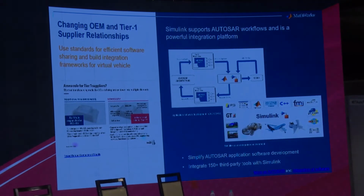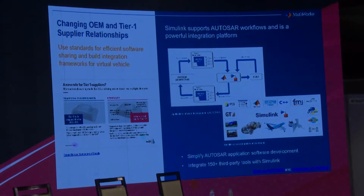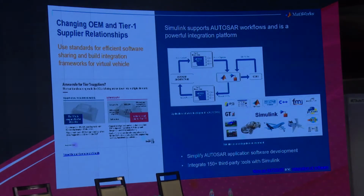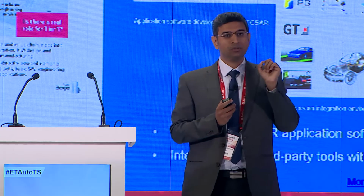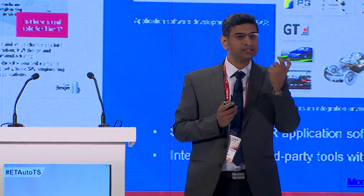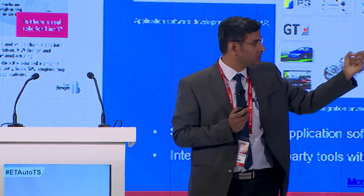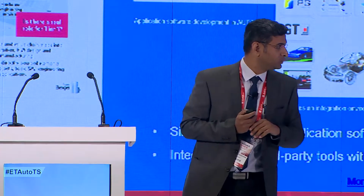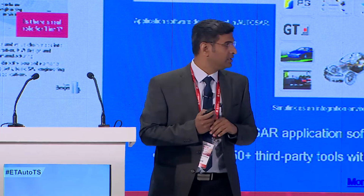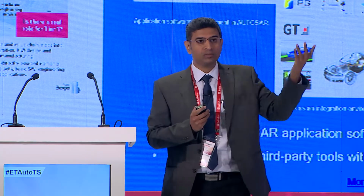It supports the AUTOSAR workflows. You can simplify AUTOSAR application software development by using Simulink, and at the same time, MathWorks has been heavily investing into developing Simulink as a simulation integration platform. We understand that different suppliers will be using different simulation software, but you need one simulation integration package which helps you to connect with different tools. And that is what Simulink does today: it integrates with more than 150 third-party tools on a co-simulation basis.